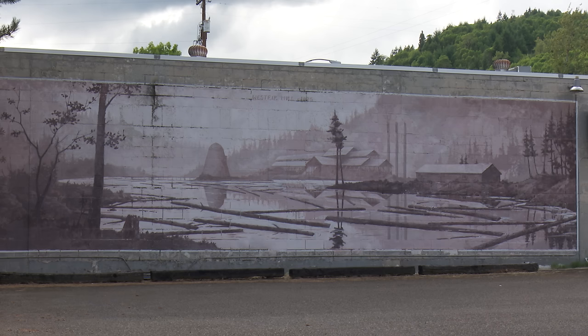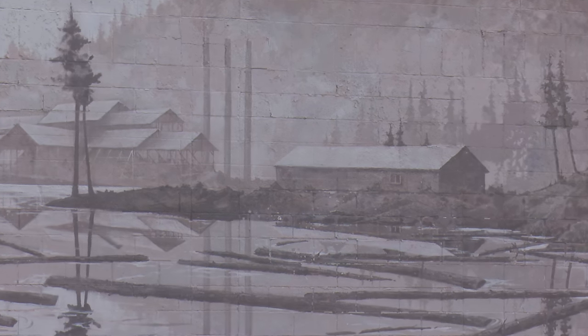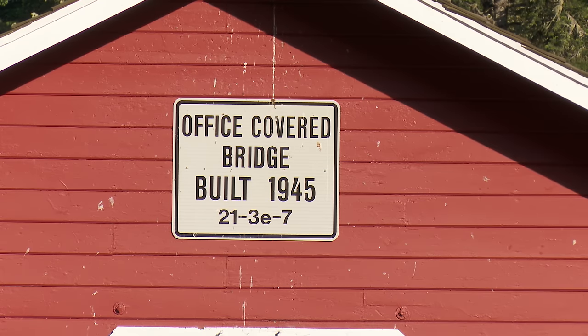Westfur was once a booming lumber town and the site of the Western Lumber Company sawmill. A mural on a building in nearby Oak Ridge gives us a picture of what the mill looked like in its heyday. It was destroyed by fire in 1984, and the site was abandoned. The only remaining structure is the office-covered bridge, which crosses the Willamette River.